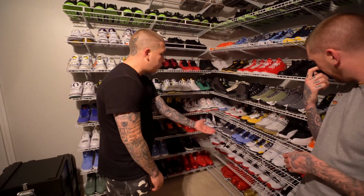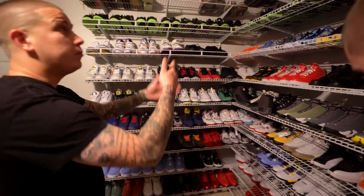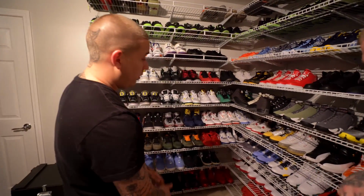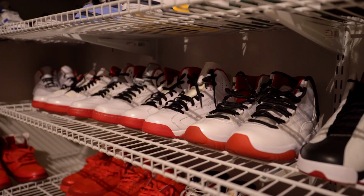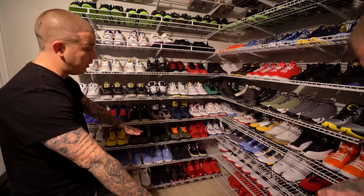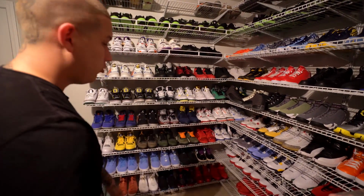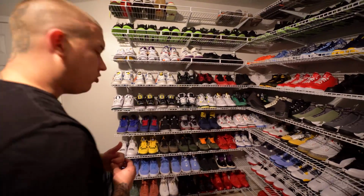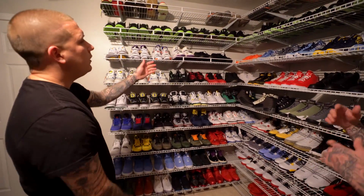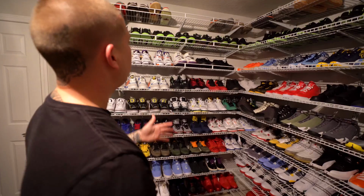I used to have 1 through 23. I had to make space, obviously, because I'm running out of room. So I kept my favorite pairs out of the set. I got the 3s, the 4s, the 5s, the 6s, and 11s. Those are my favorite numbers that you can have, so I kept those ones. And then you just got rid of all the rest of them. Just sold them, or traded them to get more shoes that I actually wanted to keep.